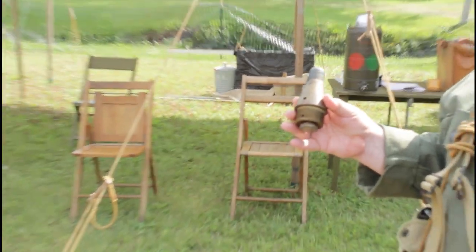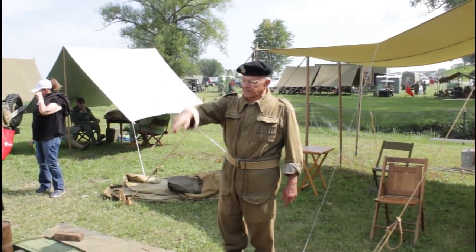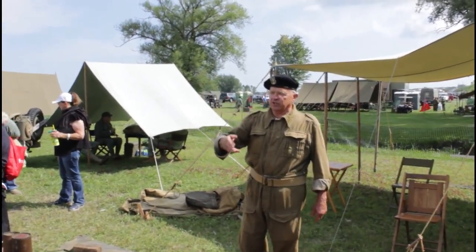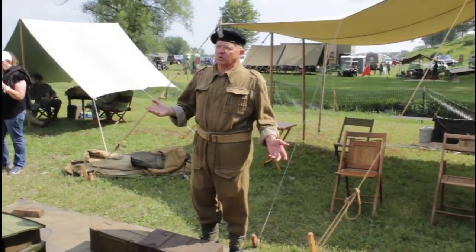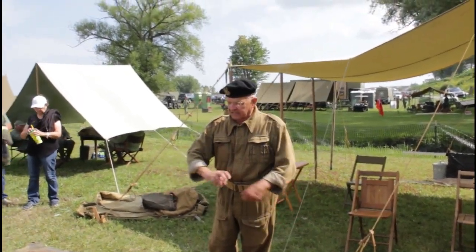So solid projectiles for like anti-tank. That's a line of sight. Smoke for covering retreat or covering attack or just harassing the enemy, illumination at night, and then high explosives at a range of about 12 miles. And the round came separate, like you see bundled, and then they would set the charges.